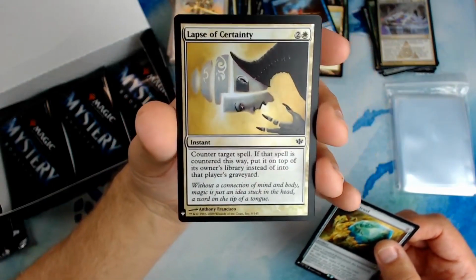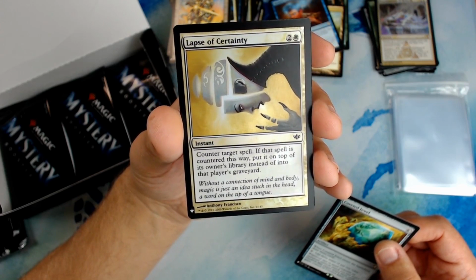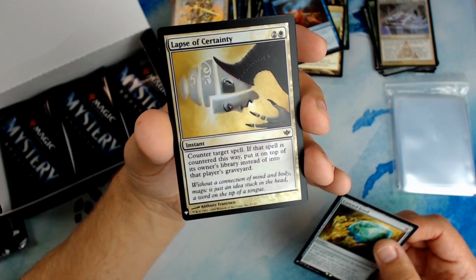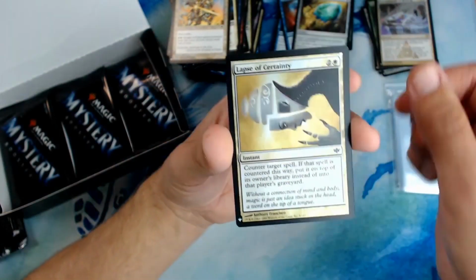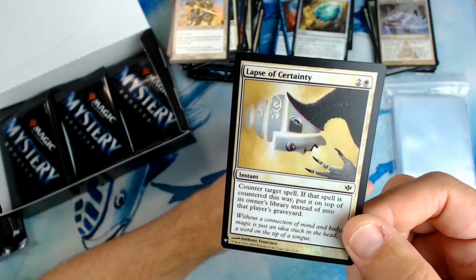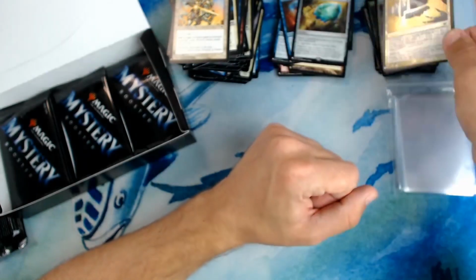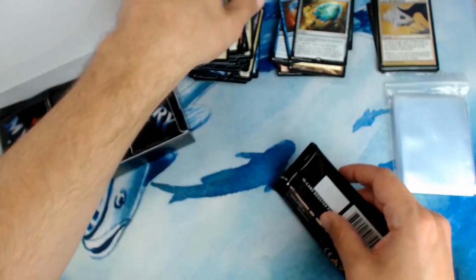Oh, this is super fun. White counterspell. Counter target spell. If that spell is countered this way, put it on top of its owner's library instead of into that player's graveyard. So this kind of card just time walks your opponent. You're countering a spell and putting that card back on top. Which, yeah, honestly, when you're playing a tempo game, that can be really, really strong. Also, the art on that card is just amazing.